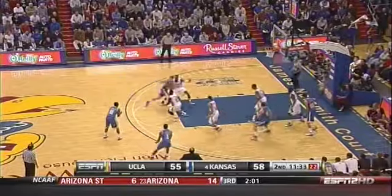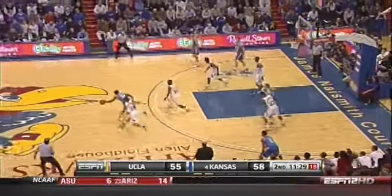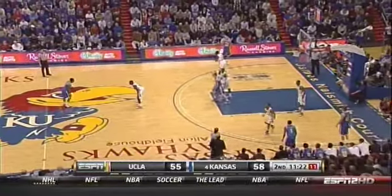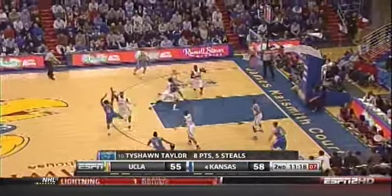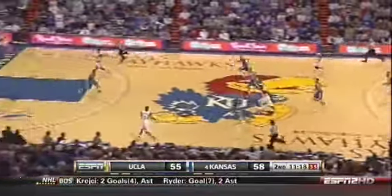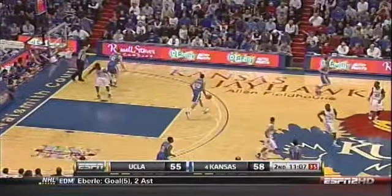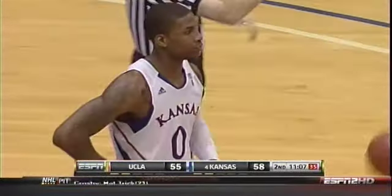Taylor gets bumped for a moment. Nelson puts it on the floor at a swarming Jayhawks defense. Tyshawn Taylor has become a bulldog. He's a pest. Jones, a fadeaway, just scraped the rim. Little to Relaford, back to Little. Underneath, Robinson blocked by Lane. And they get the foul on Thomas Robinson.